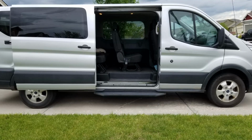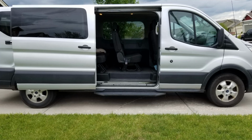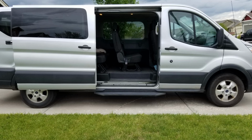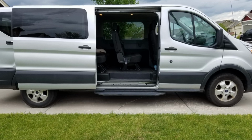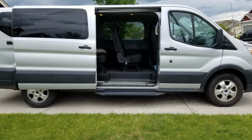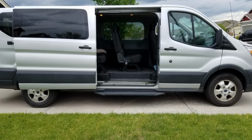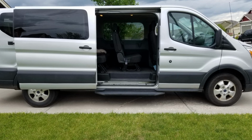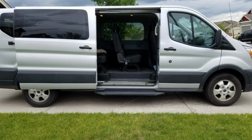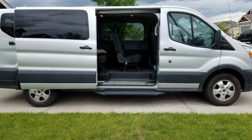All right, let me quickly try to sum up my thoughts on this van. Would I rent it again for a road trip? Yes, as long as it didn't exceed like that 6 to 7 hour mark. That was about the longest we were in the van, and the adults in the back were getting pretty restless because there's not a lot of foot room, leg room for them back there, especially if you have some larger adults. Driver's seat was great.